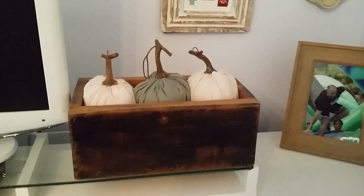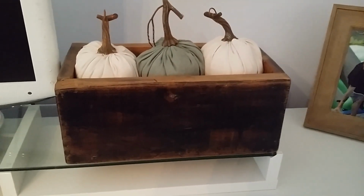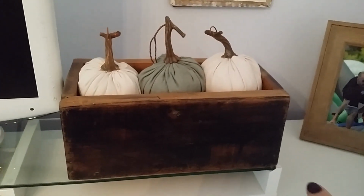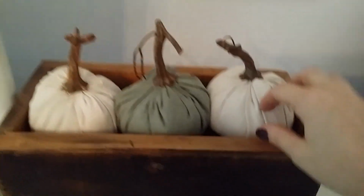And then over here I have more of the cloth pumpkins. And to be honest with you guys, if I wasn't shopping with my husband that day, I probably would have come home with way more. So I controlled myself the best I could. So I've got this wooden box here, and then just 3 pumpkins. I stuffed a garbage bag down inside to give it some height.